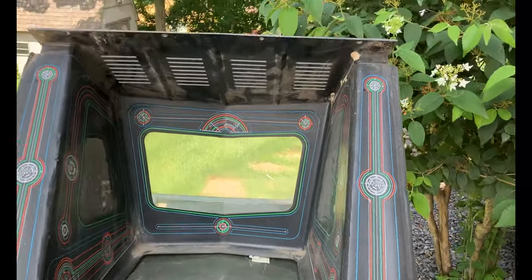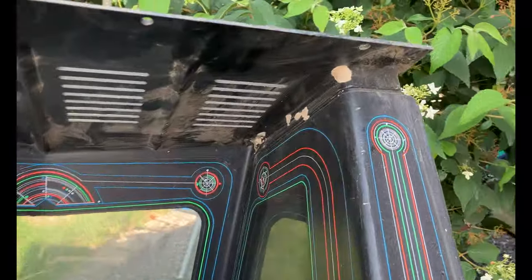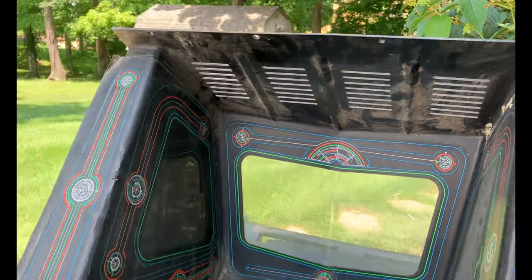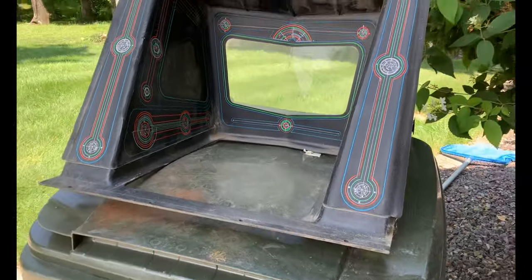Today is a good day to get this inner shroud cleaned up. Looks like some mud daubers have been in there. Plenty of dirt and grime.